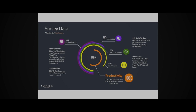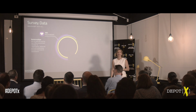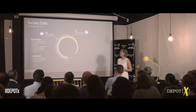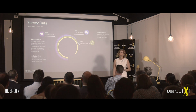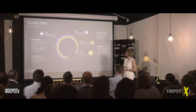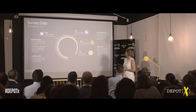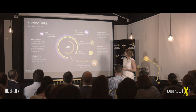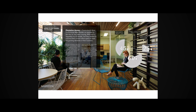We went back 6 months later and did a survey of how the staff were finding that environment. We found that 50% of their people said their relationships in the organisation had greatly to significantly enhanced in the new environment. 63% said they were more collaborative. 68% said their job satisfaction had increased. 87% said they were happy to extremely happy in the new workplace. And 58% said they were more productive.